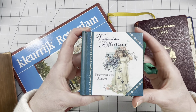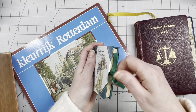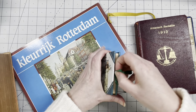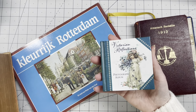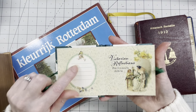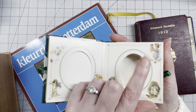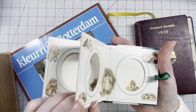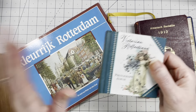She sent me this lovely little cutie. Yeah, it's Victorian. I love Victorian stuff. I recently found a large Victorian photo album. This is not vintage, guys. Well, it's sort of vintagey, but it is not old, and I love it. Look at all the little cuties, and you can do so much with this. I'm gonna hoard it for a while, and then I'm gonna use it in a project.